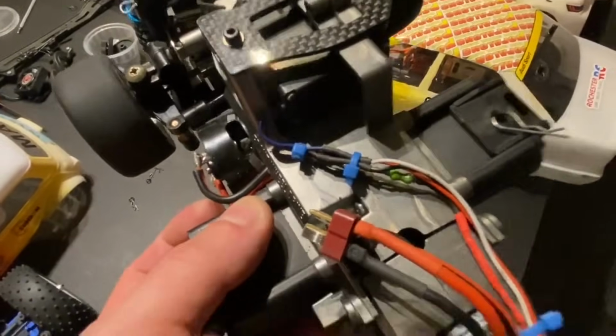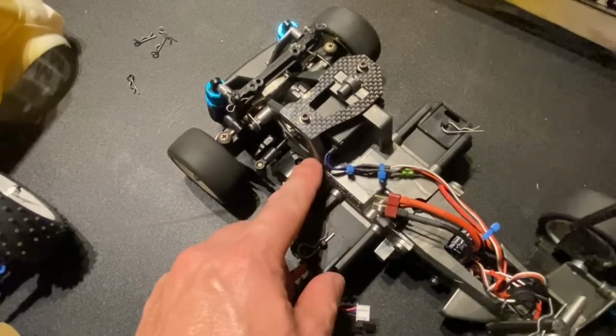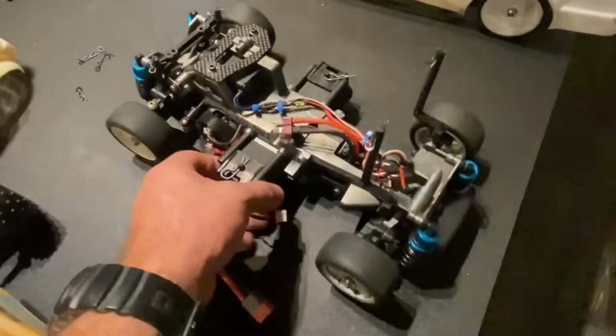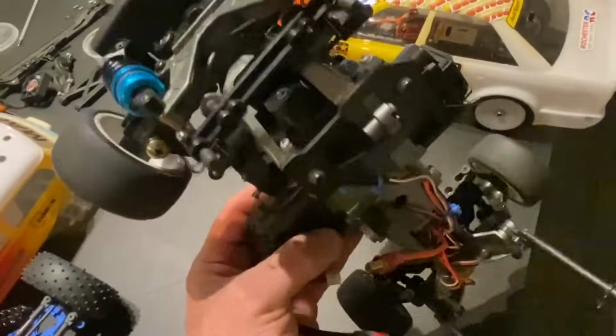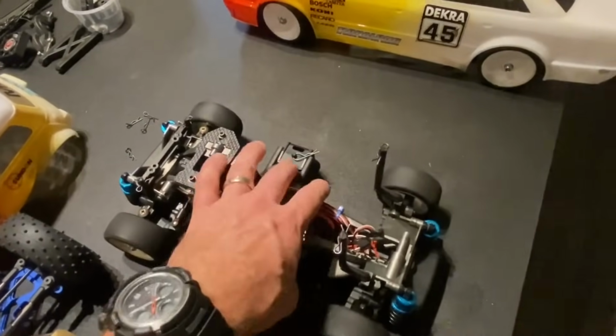And if you look here, there's a little capacitor or something in line. It gets a separate voltage feed for the servo from here. It's the way they did it back in the olden days, but it's still a really good servo. And I limit the use because I don't want to break that.